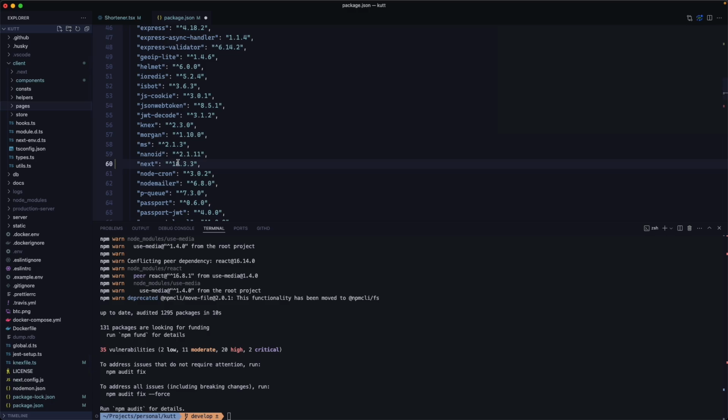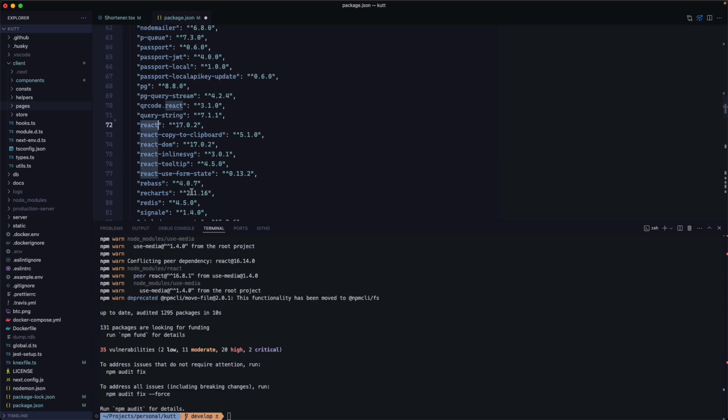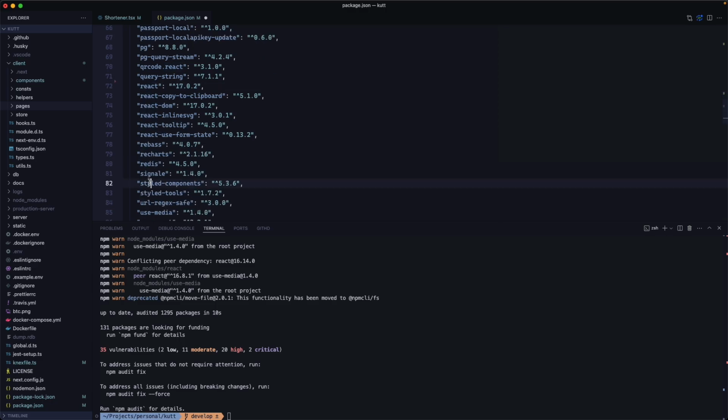And this is only Next.js. Now that I have upgraded my Next.js, I now have to upgrade my React. Now I have to upgrade every library that depends on React. Now the other library has changed its API.